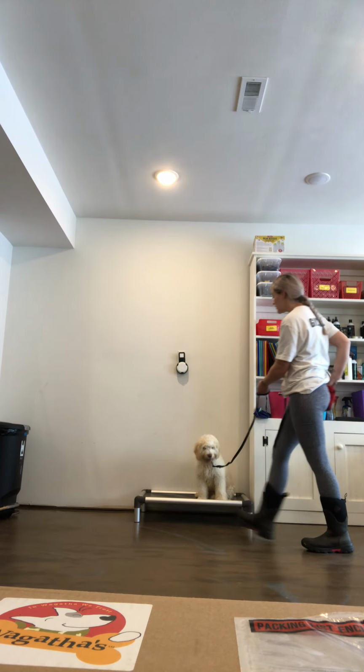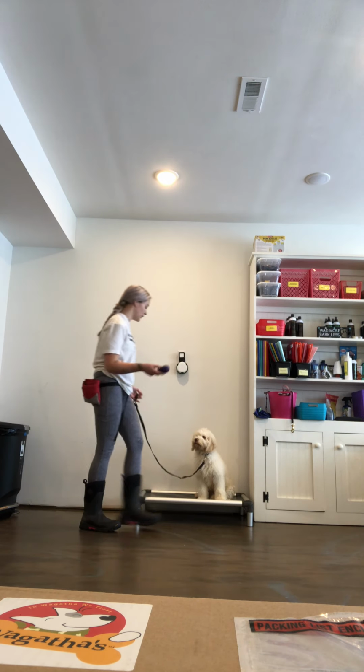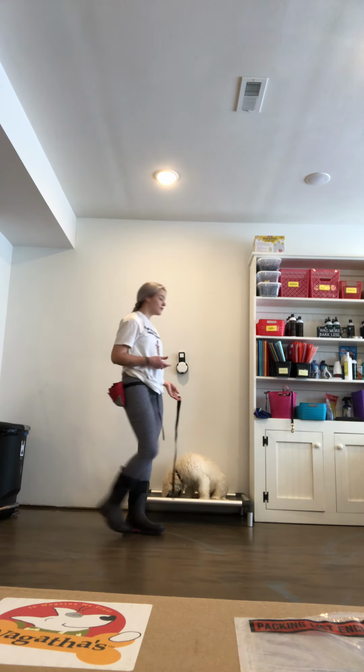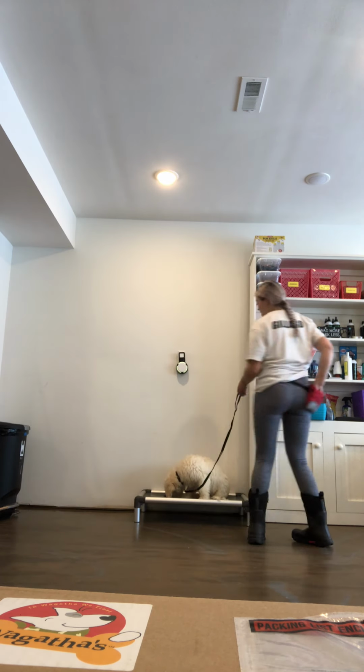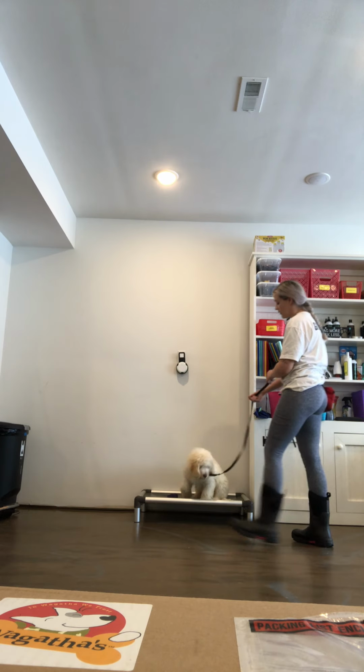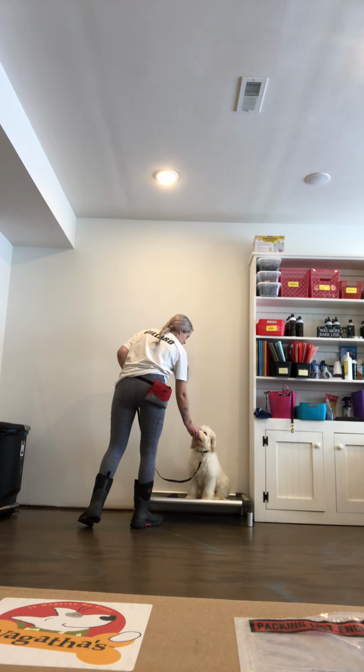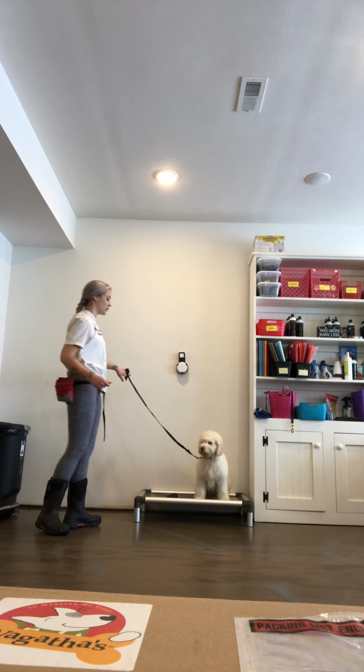He's allowed to move around. He's actually also allowed to have a toy or a long-term treat on here. We want him to go here and just be comfortable. We want it to be that he has something to do. We don't want him bored either. Good boy. And again, just using that when he goes to step off prematurely.